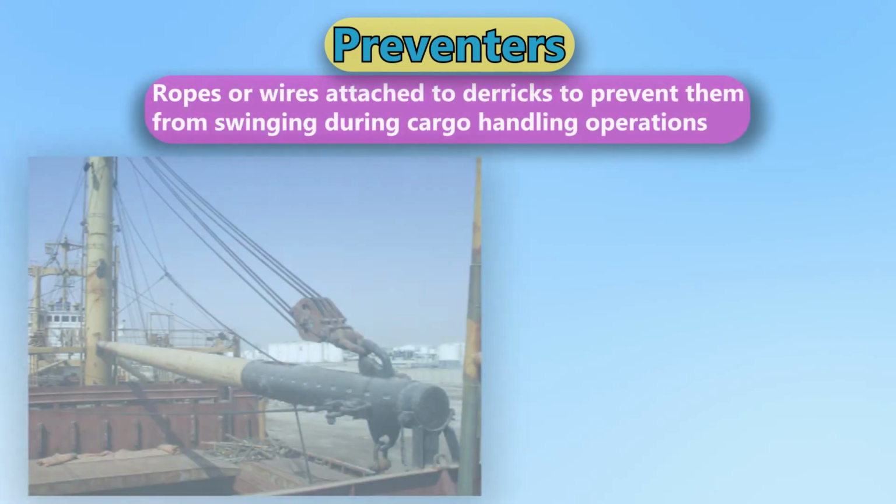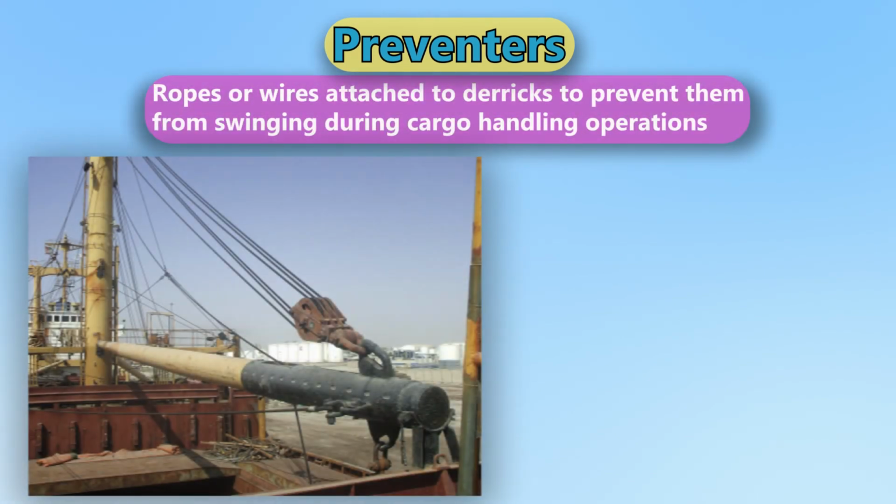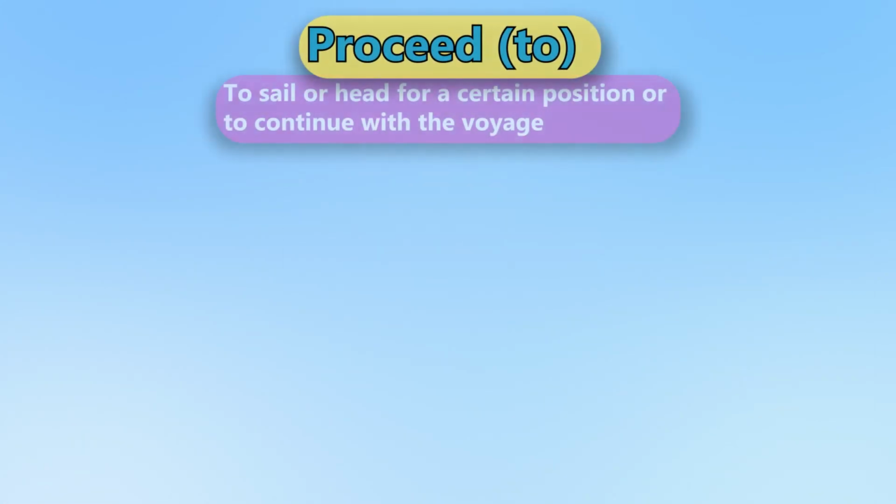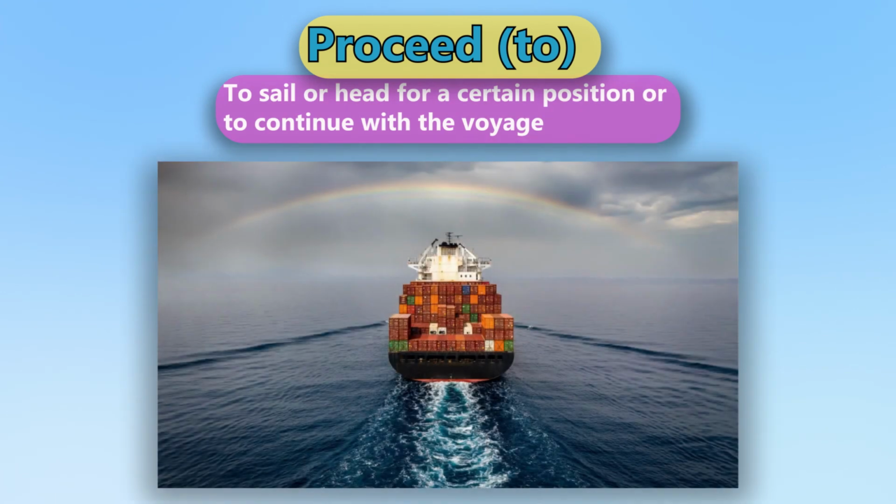Preventers. Ropes or wires attached to derricks to prevent them from swinging during cargo handling operations. Proceed. To sail or head for a certain position or to continue with the voyage.